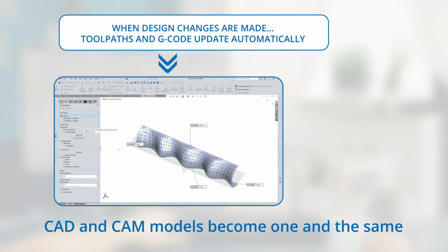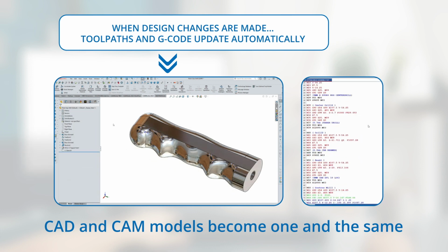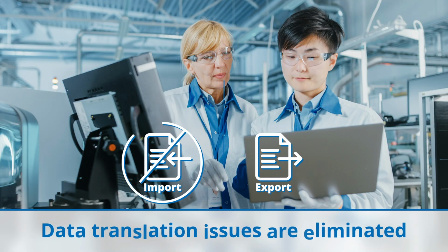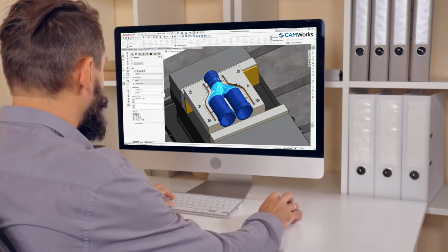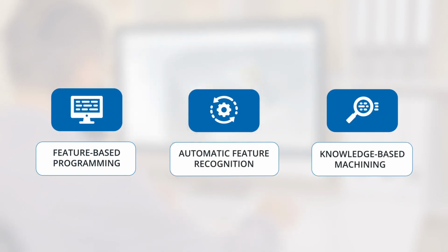When changes are made to your part design, the CAM data, toolpaths, and G-code will update automatically. And data translation issues between your CAD and CAM systems are eliminated. CAMWorks delivers the technologies to automate your manufacturing workflow with feature-based programming, automatic feature recognition, and knowledge-based machining.